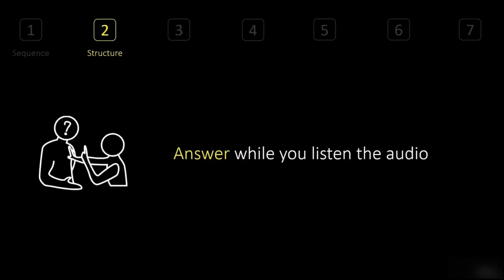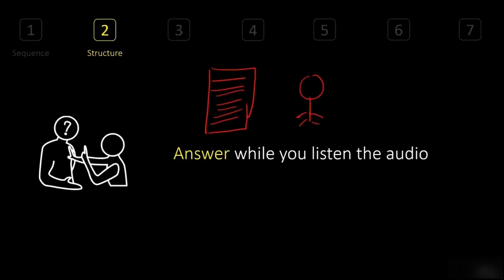You will answer while you're listening to the audio. So let me explain this situation by drawing something. This is your question paper. It has some questions, and this is you listening to something in your headphones, the audio. While you're listening, you have to write answers in the question paper, because once it's gone, you cannot remember what happened, right? Taking notes is one thing, but continuously taking notes for 30 minutes is horrible.